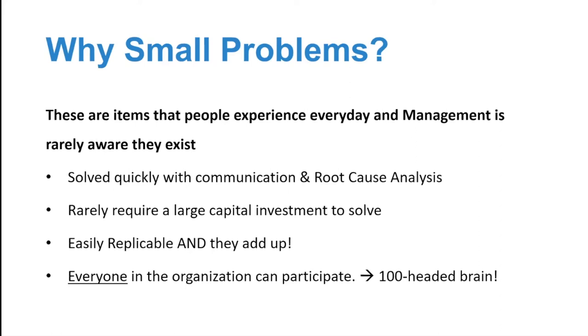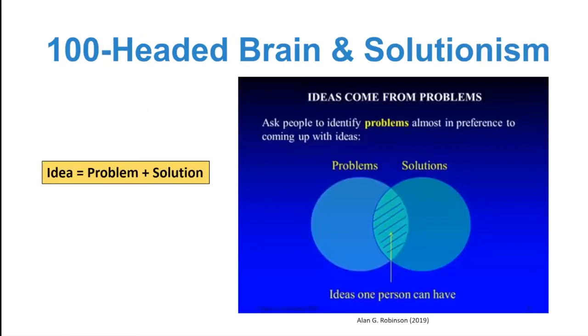So we talked about everyone in the organization can participate. And Alan Robinson actually mentioned the 100-headed brain. So we'll talk about that real quick, and this is an interesting insight. The 100-headed brain basically says, as individuals, we have a certain amount of problems we can recognize, and we have a certain number of solutions we can come up with. And they don't always overlap. So the definition of an idea is a problem and a solution, or an opportunity and a solution, quite honestly.